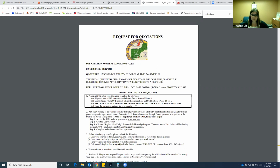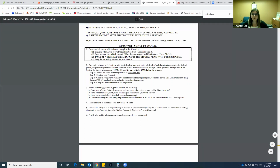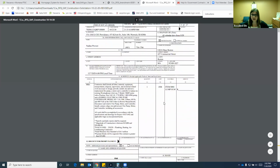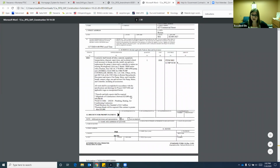Who knows, they may provide a spreadsheet for you to use, but most likely you need to put it on your own spreadsheet and give them a cost breakdown of what this is going to cost per the scope of work, cost for you to do. And it says sign and return one copy of the solicitation standard form. If you scroll down, you'll see that here. So you'll have to fill out this information, put your lump sum, you'll sign it. You have to include that with your bid package.